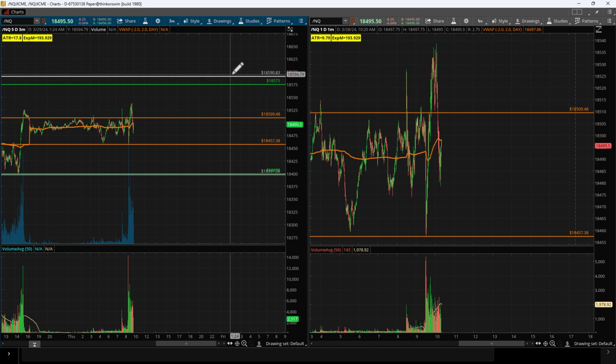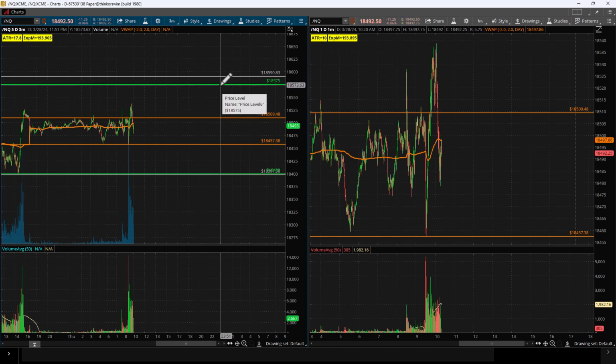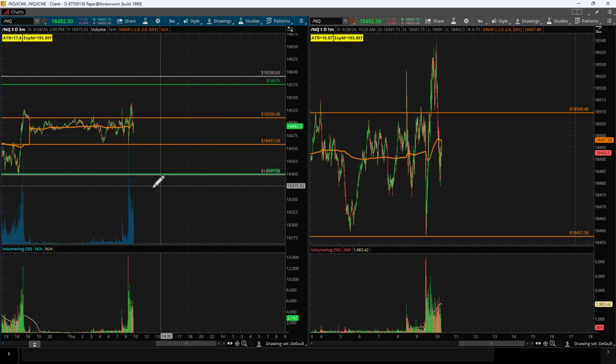I've already put my bar chart support and resistance on here. I also put my current position, this is where I'm sitting. This is where my other position is sitting. Volume is way lower than it was earlier, which is what I want. This is where it kind of levels off in terms of how many people are online right now. This thing kind of moves like this for the next hour. Same thing. We can lock in profits.